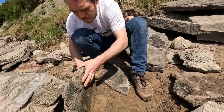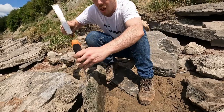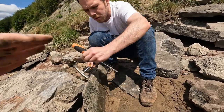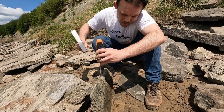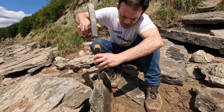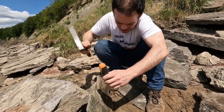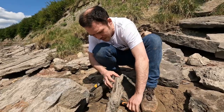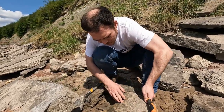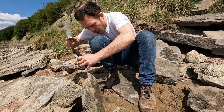Let's have a look at this one. Let's try here. No. I'm trying to get a bigger split. Oh, no. Still only getting little ones. It just doesn't want to split for me today. I'll have one more go at a bigger, thicker point.